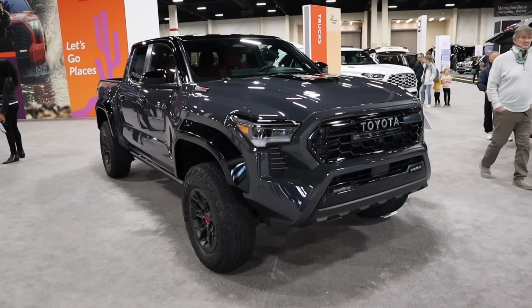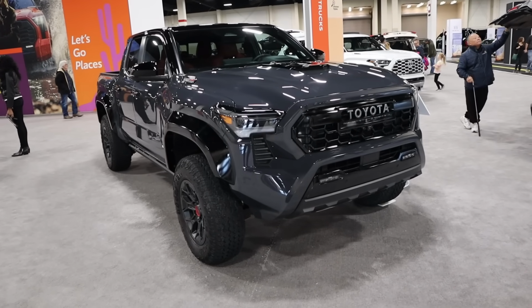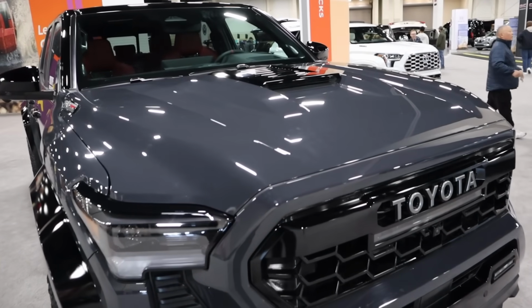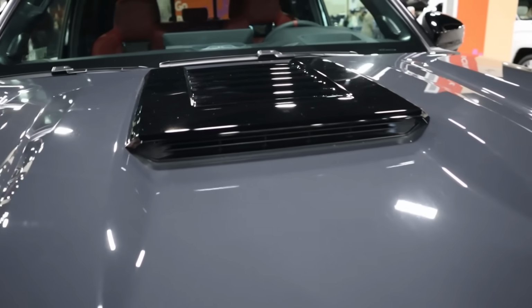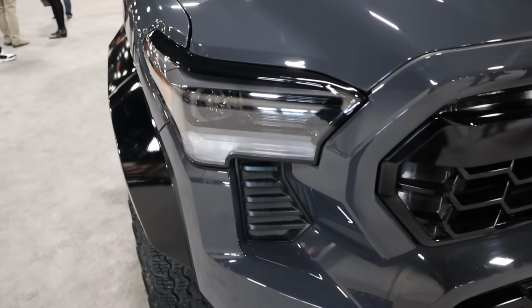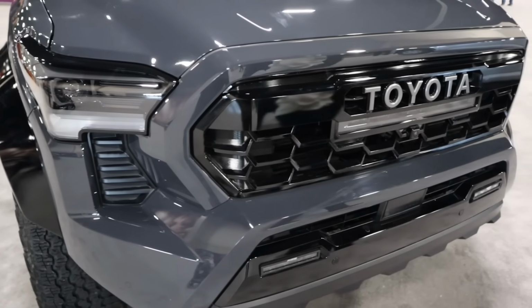So let's take a look at the new Toyota Tacoma TRD Pro. The TRD Pro is powered by a turbocharged 2.4 liter four-cylinder paired to a hybrid system, 326 horsepower, 465 pound-feet of torque. The standard Tacoma engine is just that 2.4 liter turbocharged four-cylinder, and that puts out 270 horsepower and 310 pound-feet of torque. So crazy, 310 to 465 for the torque, depending if you go hybrid or not.